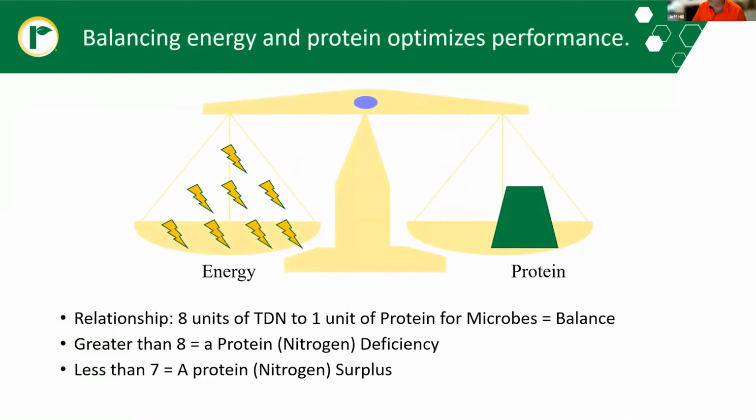Okay, so take notes on this slide because there's going to be a quiz at the end, and this is going to be one of the answers to the questions, right? If you take anything away from this presentation today, this is key. When we talk about this rumen environment, trying to balance these two components of protein and energy, we want to be in balance, right? We want to have enough nitrogen or protein for the bacteria to adequately utilize the energy that's available to them at any given time.